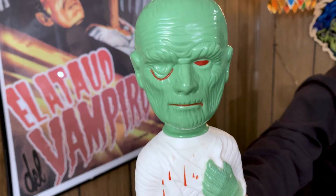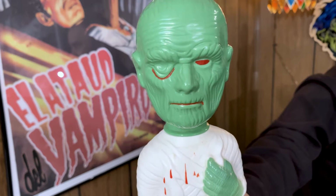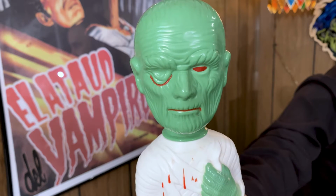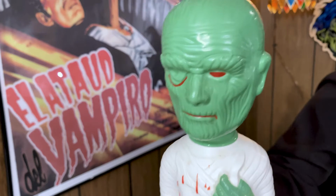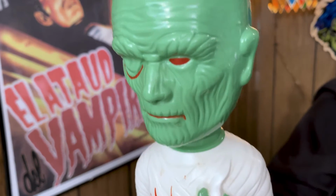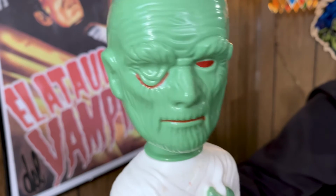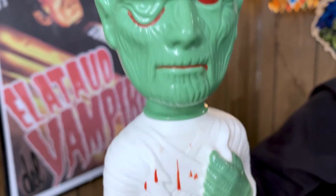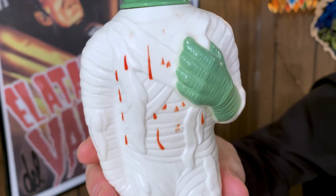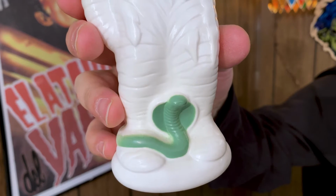I think the glasses probably are, as you might recall, there's some disagreement whether they're 62 or 63. They're probably 63. And these are 63. So they came out at the same time. Who knows if one influenced the other. And there we have one blind eye. We have blood on his bandages. And we have a cobra.